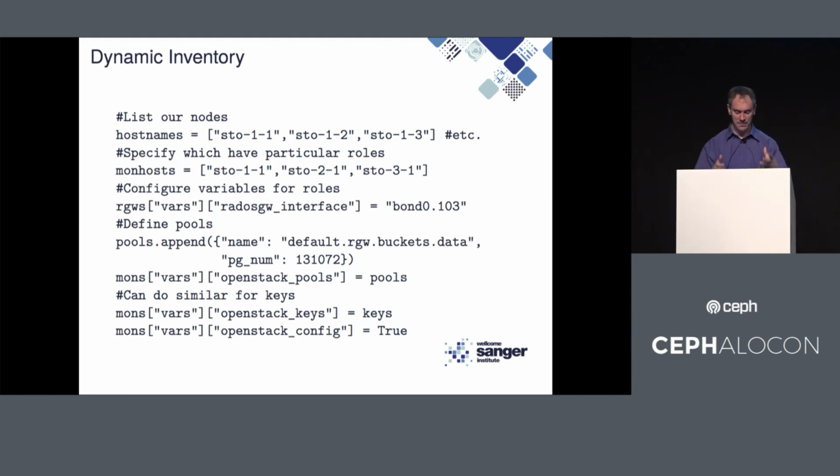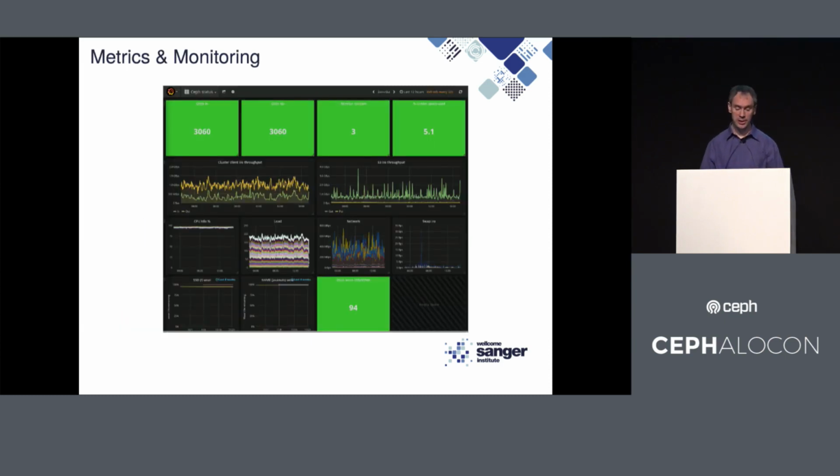As we configure each node, we also configure collectd. Which brings me nicely onto metrics and monitoring. Hopefully you can see that roughly well. This is our dashboard. It's a Grafana dashboard. We've had it the same for a number of years now.